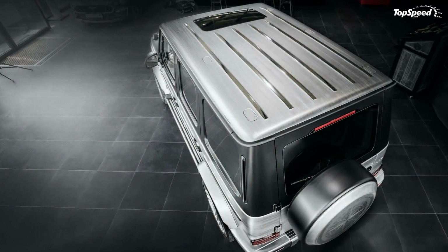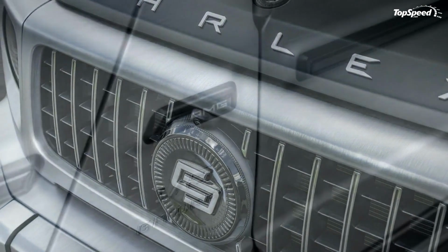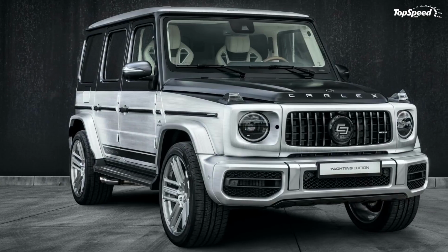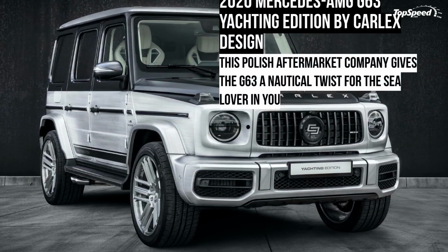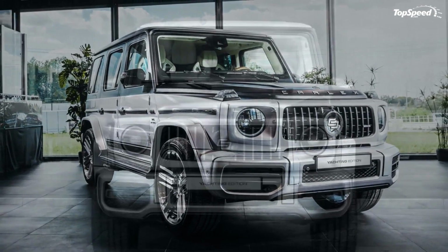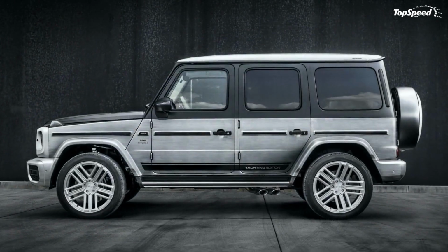The Carlex G63 Yachting Limited Edition is painted in a dual-tone shade. The upper half features a satin black color, whereas the lower can be had in either polar white or brushed silver. Up front, the star logo is swapped with Carlex's logo on the grille. Carlex lettering is also present at the tip of the hood. The headlights and bumpers are retained.